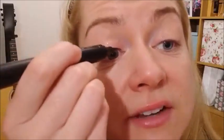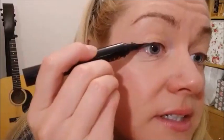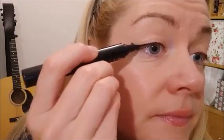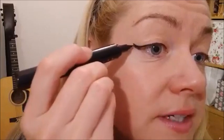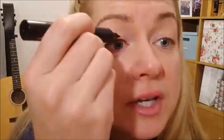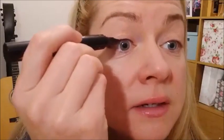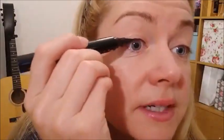I've never really got the hang of these. The one I have normally is an NYX pen. It's a very fine tip, but that means sometimes the ink runs into bubbles and then it all goes in your eyelashes. I mean, let's see if we can make the wing a bit more wing-like. I mean, that's not terrible, is it? I could keep working on it. It's a bit blotchy, but the line itself isn't too bad.